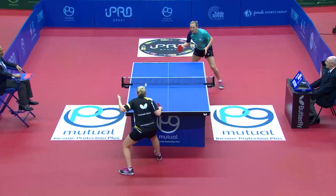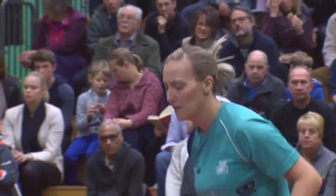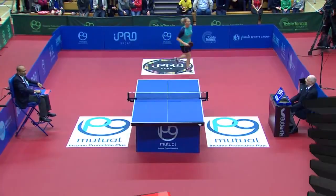Hicks is doing everything she can to break up the rhythm that the attacking players establish, varying the spin, looking to attack when she gets the opportunity. But Sibley races to a 9-2 lead in this second game, having won the first game 11-3. Oh, you can't stop her at the moment. That was a great backhand topspin off the bounce.